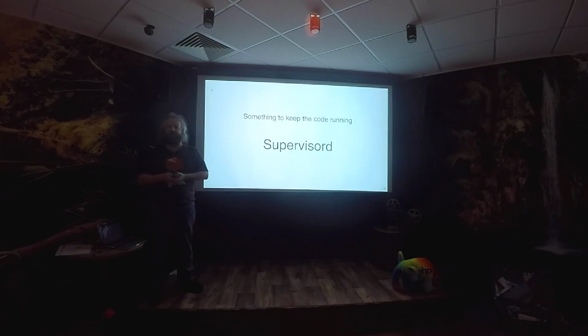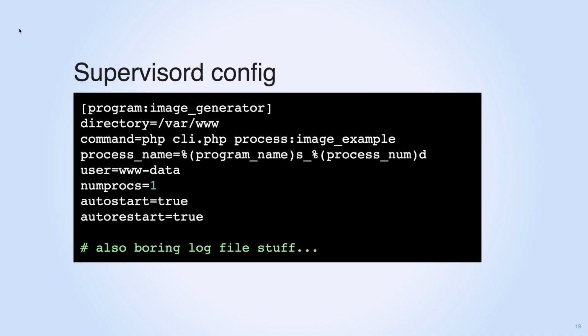Supervisord is a fantastic tool to do that. It's a Python program that just runs other programs. And it's another thing that I'd recommend people have in their toolkit of technologies to use, because it just works. I was showing you the config just to show how easy it is.